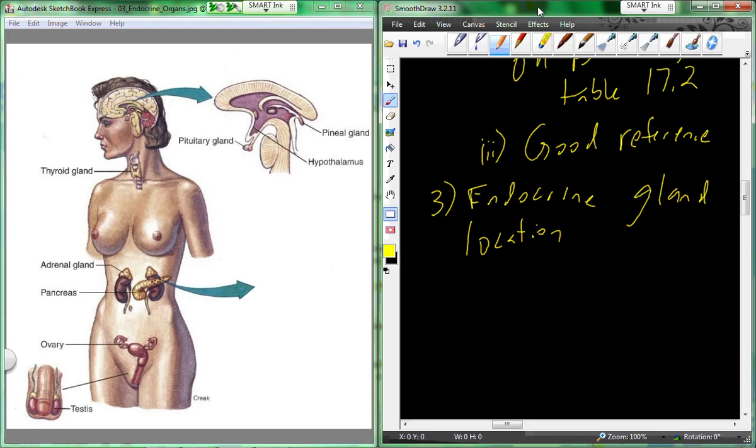And we've actually blown up here a part of the brain, right at the base of the brain, just below the third ventricle, what would be below what they call the thalamus, which is going to be the hypothalamus and the pituitary gland, and then this pretty weird gland called the pineal gland. Okay, so these are the locations. You need to know these locations.